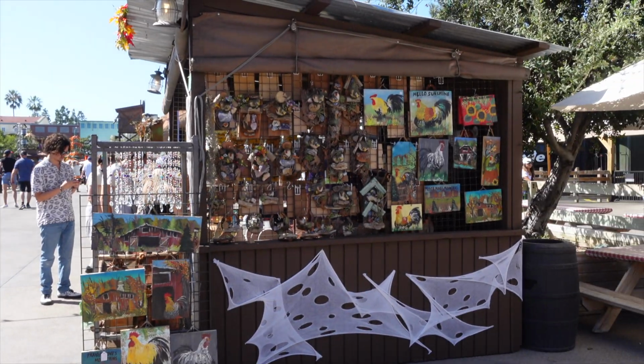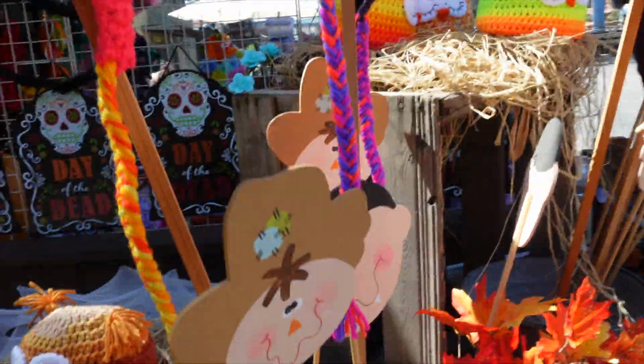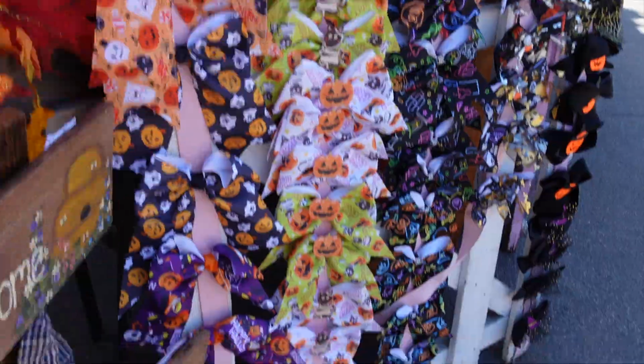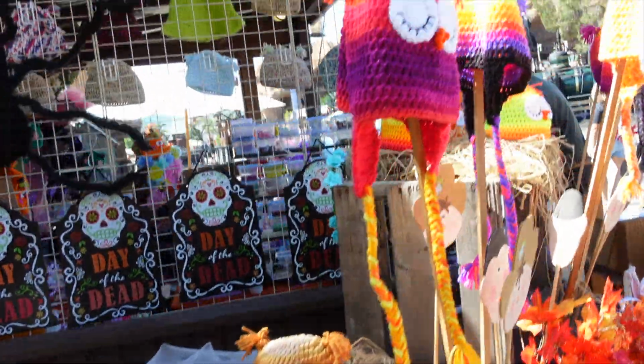They do have some booths with crafts and like different merchandise, so that's super cool as well. So if you want to buy some festive Halloween stuff, you can. They have really cute like bows, headbands. Super cute, especially for Halloween.